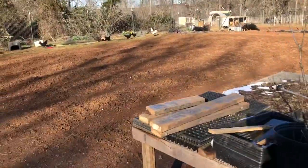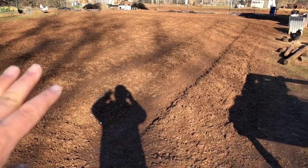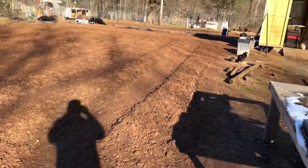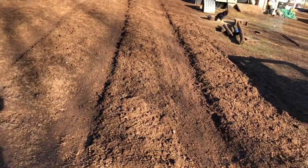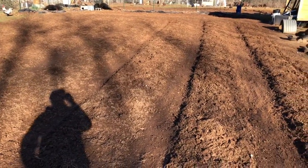Right here is another section of the garden. There are 7 rows right now, but I'm pretty sure that my measurements are off as I get towards the end, and I know I can redo this and get another 8th bed in there. These beds are about 32, 34 feet long, but there's 8 beds here, and these will be for runner beans, lots and lots of tomatoes, pole beans.